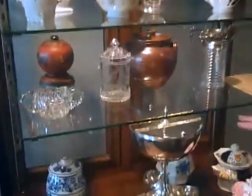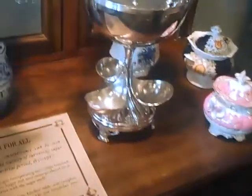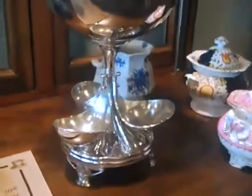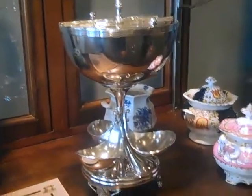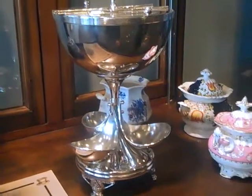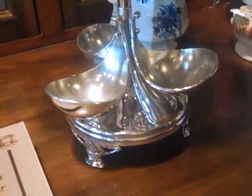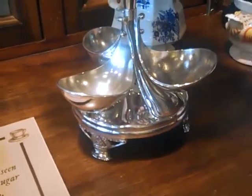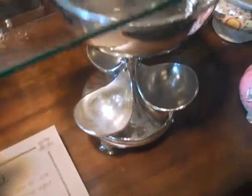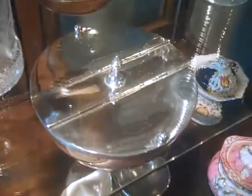This is called a master sugar bowl, and that would have been for a saloon or a restaurant. And it has different compartments on the top for different kinds of sugar. And then down below, those are probably for cube sugar or nuts, things in a bar room that the bartender might want to be able to access.